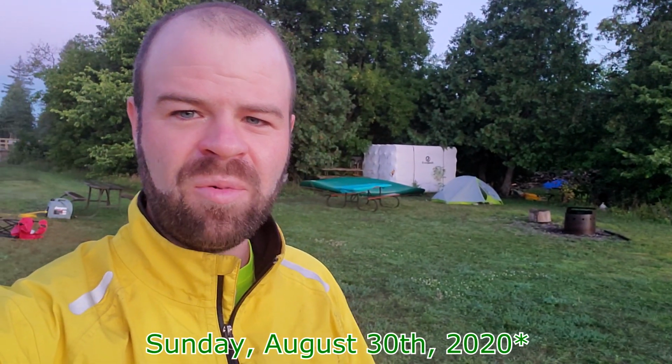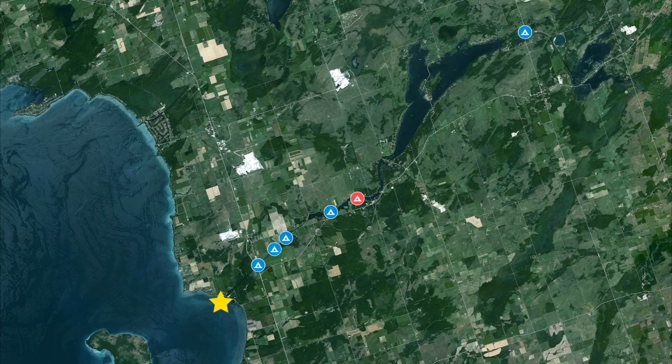Alright, so welcome to day 2 of my trip of the Trent-Severn Waterway. It's about 6:15 a.m. on Sunday the 30th of September, and here I am at the campsite where I camped last night. Yesterday on day 1 I paddled from the shore of Lake Simcoe to this campsite, which is located at the top of the Kirkfield Lock Station.